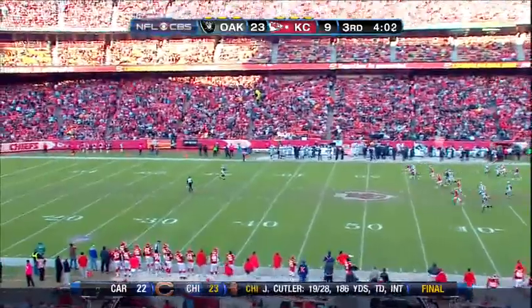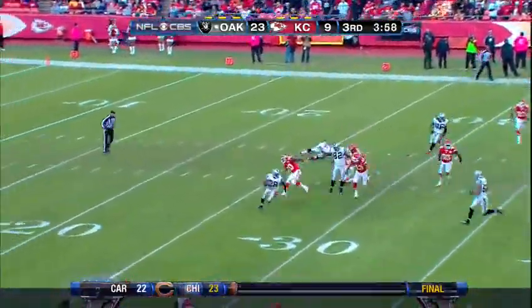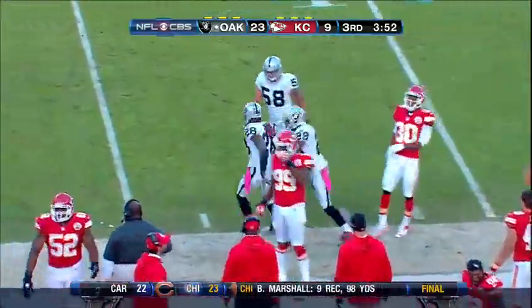The punt by Colquitt. Phillip Adams out of South Carolina State, the ex-Seahawk. And he's shoved out of bounds by Seiler, but into Kansas City territory.